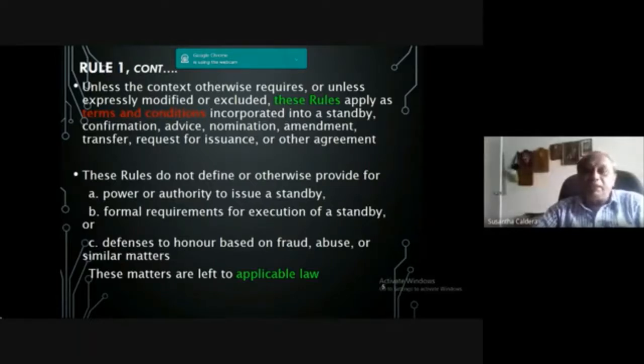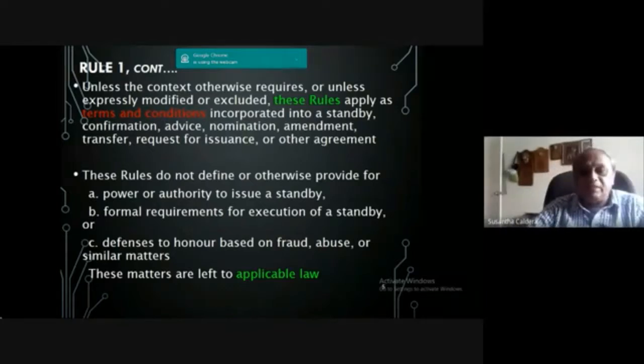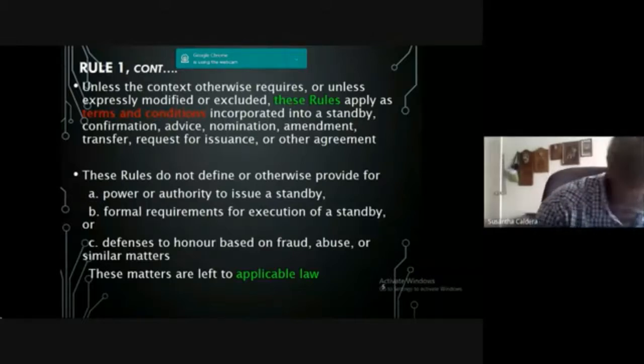These rules do not define or otherwise provide for power or authority to issue a standby, formal requirement for execution of a standby, or defenses to honor based on fraud, abuse, or similar matters. These matters are left to applicable law. What is this applicable law? Frauds and all, it depends on applicable law.